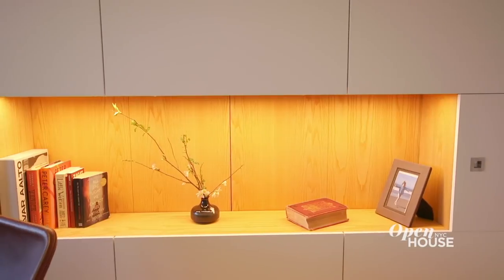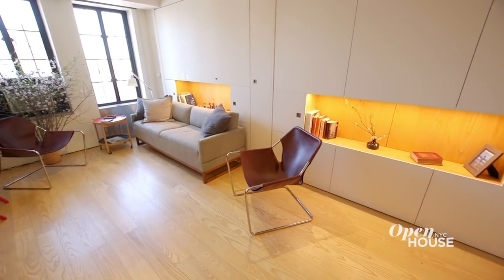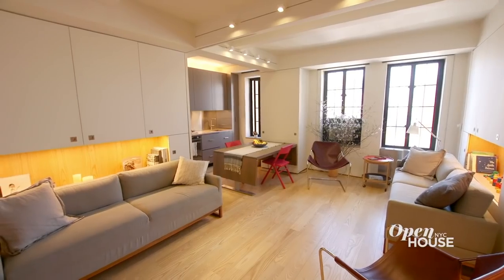An important feature for this space is these cutouts. They're really important for a couple of reasons. The main one is that it's actually the real depth of the room, so it gives you a sense that the room is actually wider than it feels once you put in the cabinets. But also it is an opportunity for us to include lighting hidden inside of them, which again works on the optic to kind of visually enlarge the space.